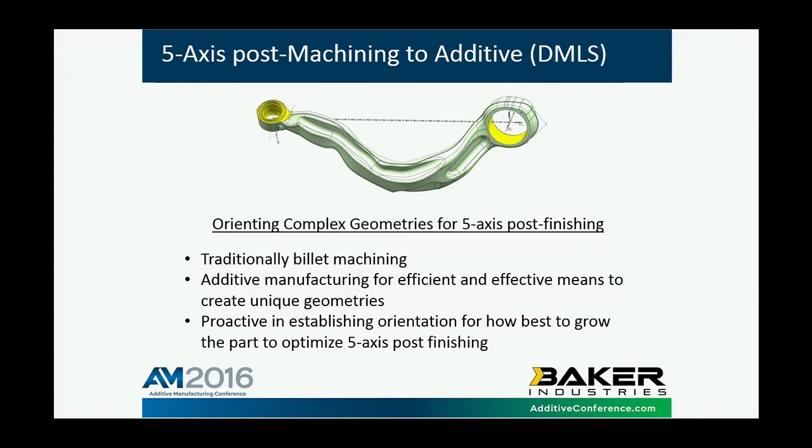Where we've taken the approach of taking the traditional side, we brought our team together, we look at the part before it even gets designed, figure out the best design, the best setup for the software to be able to grow the part, how we can stage that and set it up, and in most cases we can take these parts, finish them right on the plate, and as we do our final cuts, the parts come off the plate complete.